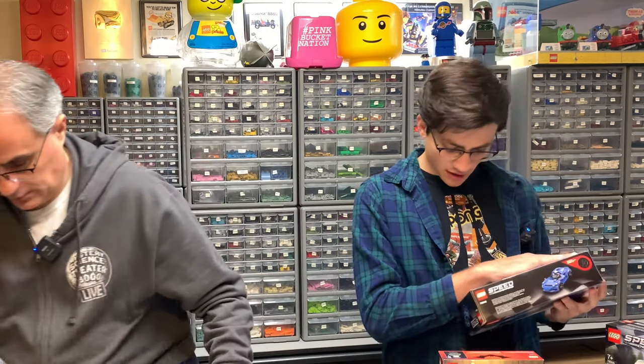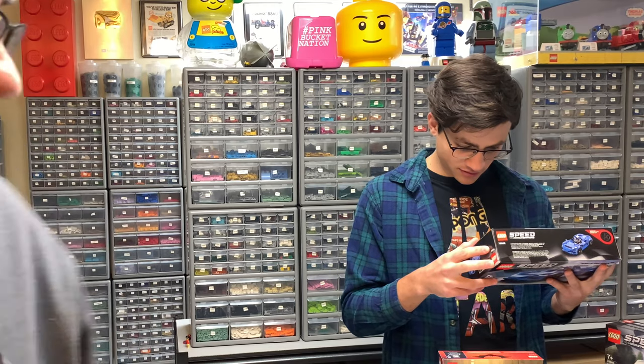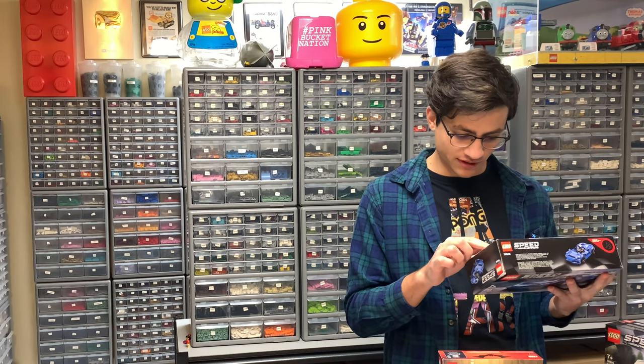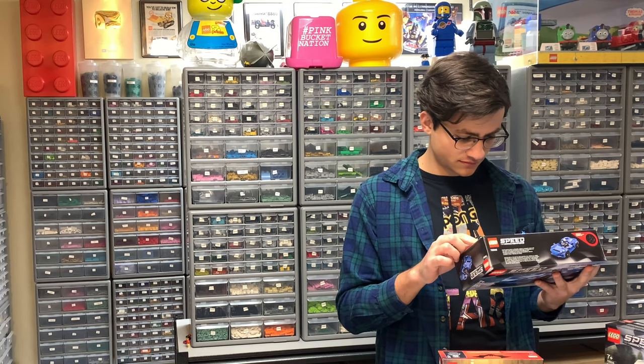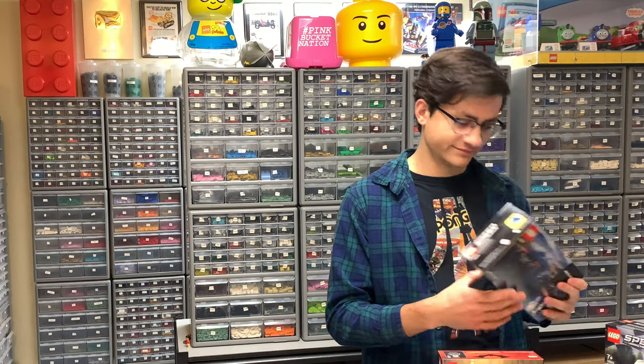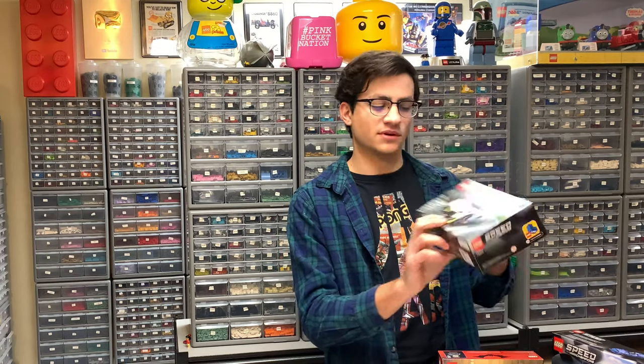Pretty nice. This car does not have a windshield. What? The car in real life doesn't have a windshield either. It's so you can eat bugs. That's weird. So you can build them both? I may just build this one tonight.